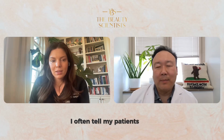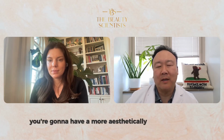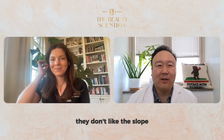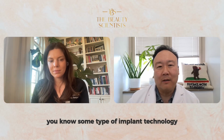I often tell my patients, look, if in terms of volume you feel your breasts are a little too big, a breast lift is a great operation because you're going to lose some of that fullness. You're going to have a more aesthetically pleasing breast, and you probably don't need an implant. However, for patients who want a certain shape, who don't like the slope at the upper pole of the breast, or who already feel they're a touch too small and want to go even bigger in terms of volume, you need some type of implant technology, whether it's fat or implant, to actually get you those long-term results.